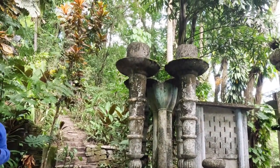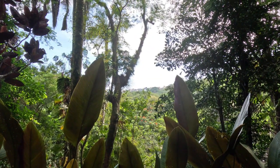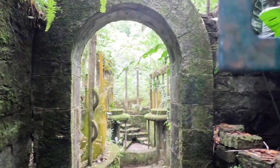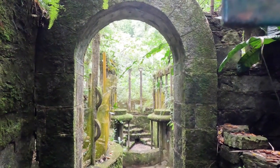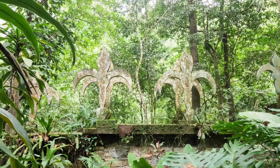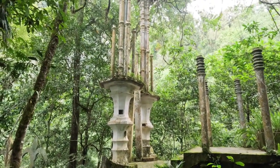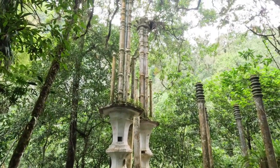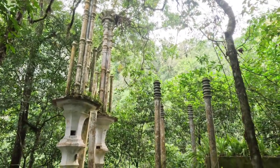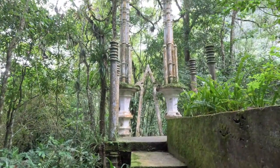Edward James only employed local carpenters and builders, and for many years his crew consisted of 140 to 150 people. Xilitla locals loved this eccentric gringo and often referred to him as Gringo Loco. The garden is a crazy figment of his imagination, executed exactly how he wanted. Often the structures make no sense from the practical point of view, but they are surely beautiful.